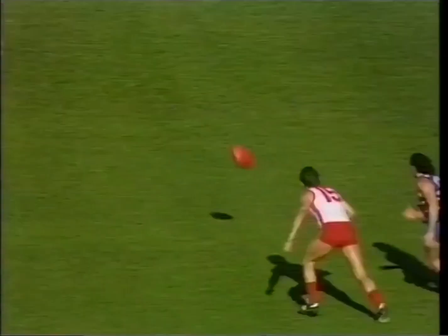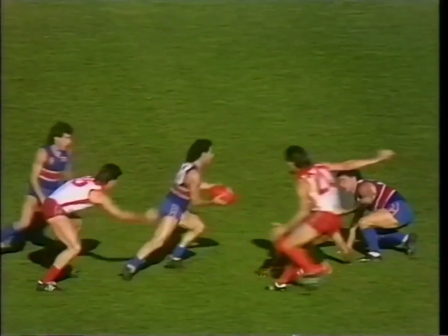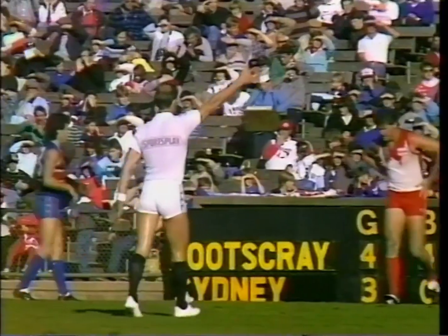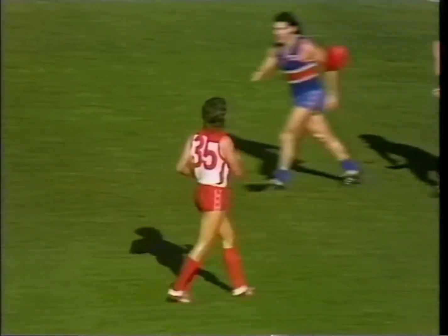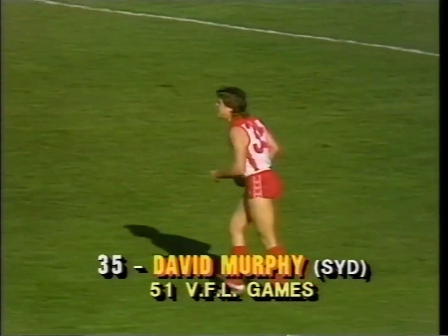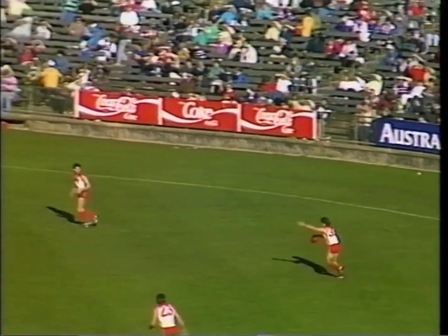Kick drops in way short. At ground level, Petraglia. It's a free kick though to the Swans. Bit of body work in there, and the free kick to Quirk. No, delivering it back to Murphy. Murphy with the ball in the back pocket for the Swans. I just get the impression that the Swans may be kicking with the aid of the breeze.